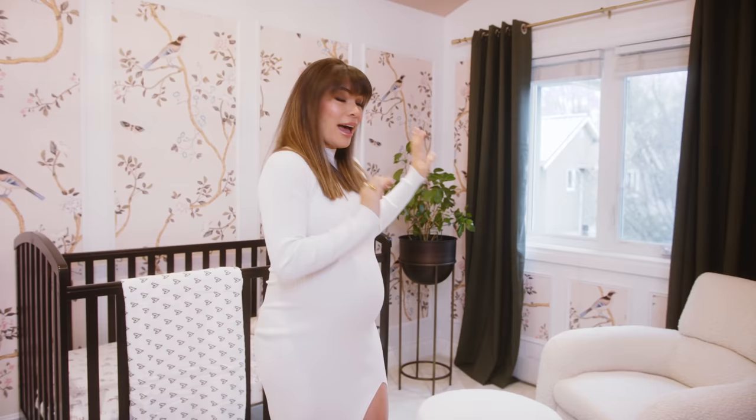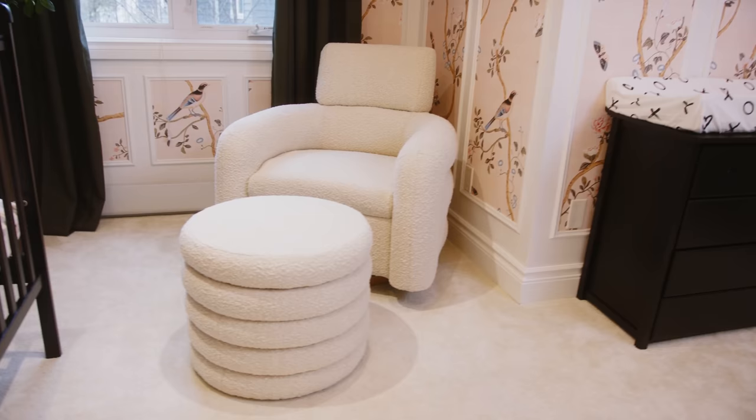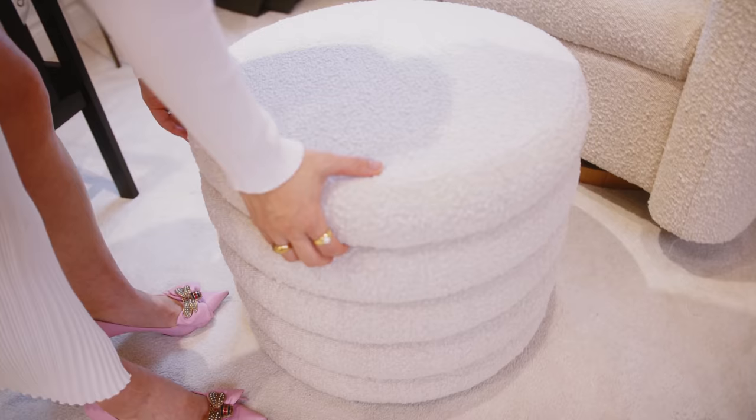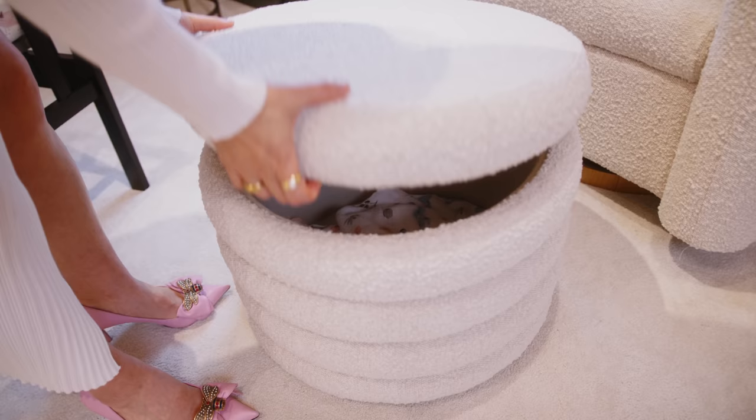I have a brand new glider, which I'm really excited about. This is from Crate & Barrel. What I love about this glider is the shape. It's got really great curves, it looks really modern, it's fun and whimsical, and then the footstool also doubles as storage, which is really awesome.